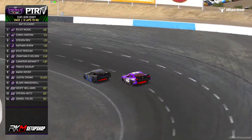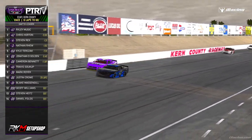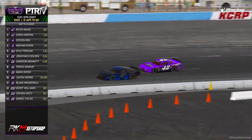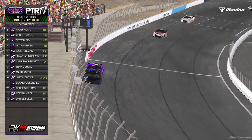He's going to go for the lead. He's going to clear for it. But can the 42 come back at all? Yeah, I think Chris Horton can here, as he's on what we thought was the preferred line for a while, but there it is. Riley Music gets ahead. He's going to slot up. Chris Horton is going to try to run.